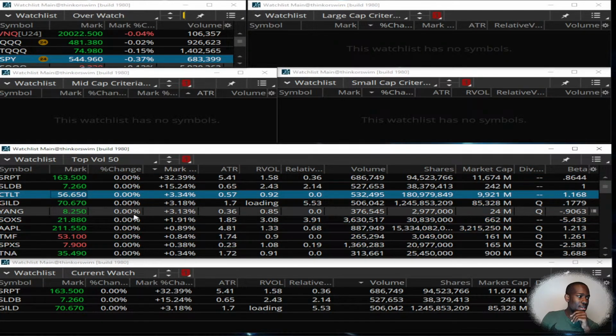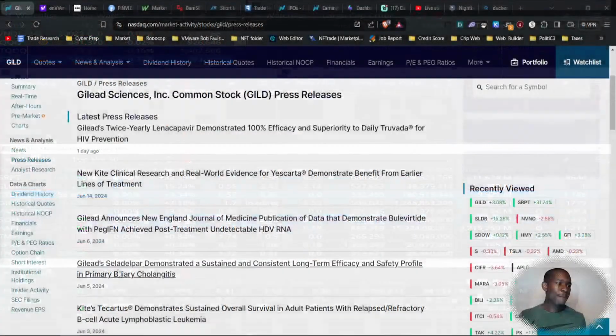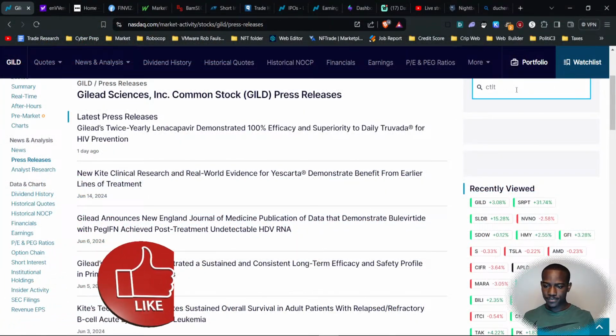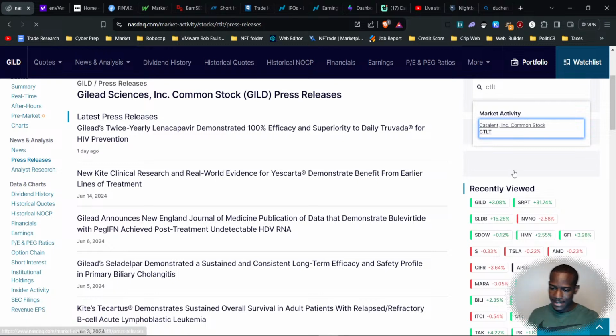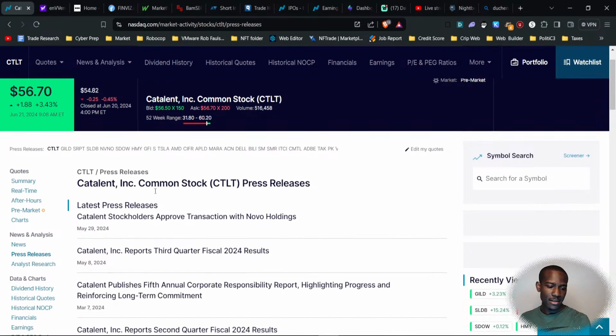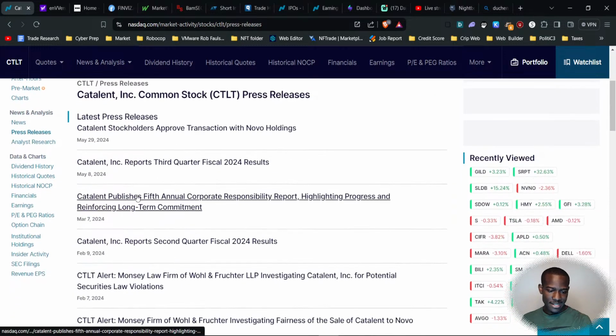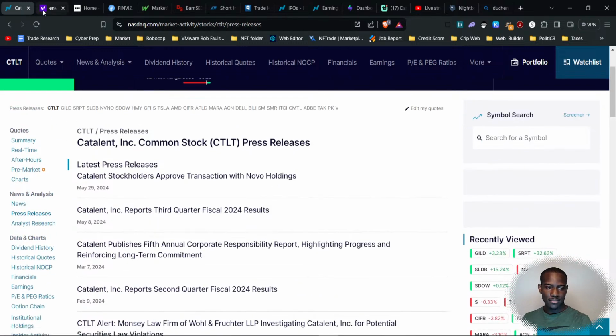What is CTLT? Let's go look at that. That looks like a mid cap though. CTLT. Catalent. Okay, no recent news. Last news was May 29th. They were getting a transaction approved.